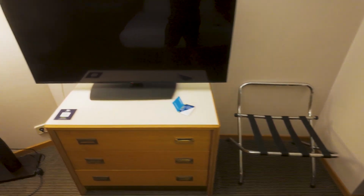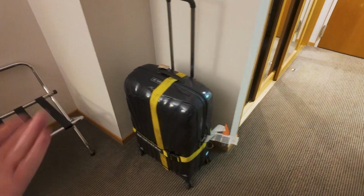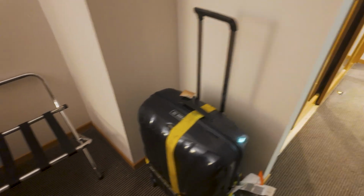Got a nice big TV actually. Not a half bad TV. Got one of those little luggagey things as well, where it doesn't really work because most suitcases they're double-sided these days. You know, so those don't work very well. Those work fine if you have a lid that you don't use, but not if you have a double-sided boy.